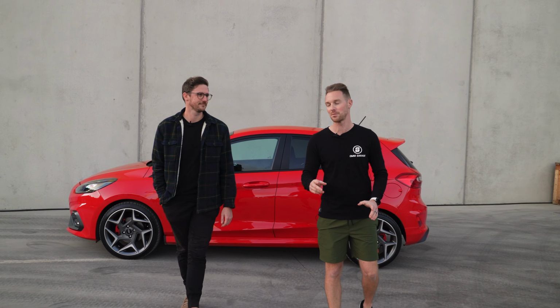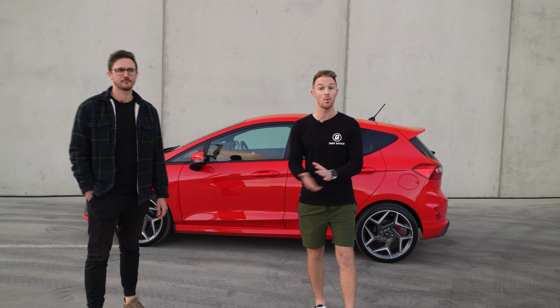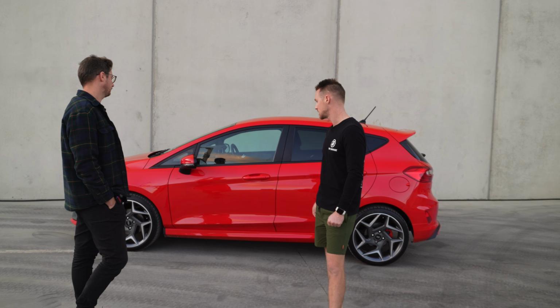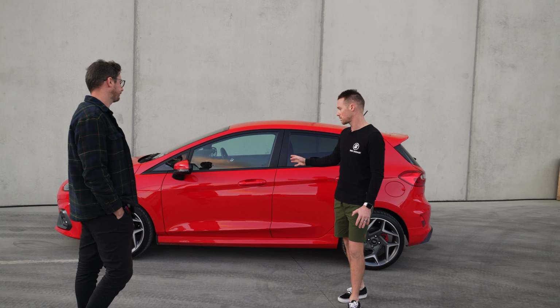So today's a little bit different. We haven't got Glenn beside me here. He's behind the camera today. We've got Chris again. What we thought we'd do today, while we had the opportunity of having the car here with us, is talk through some of the pros and cons of your ownership. So walk us through, what have we got here?